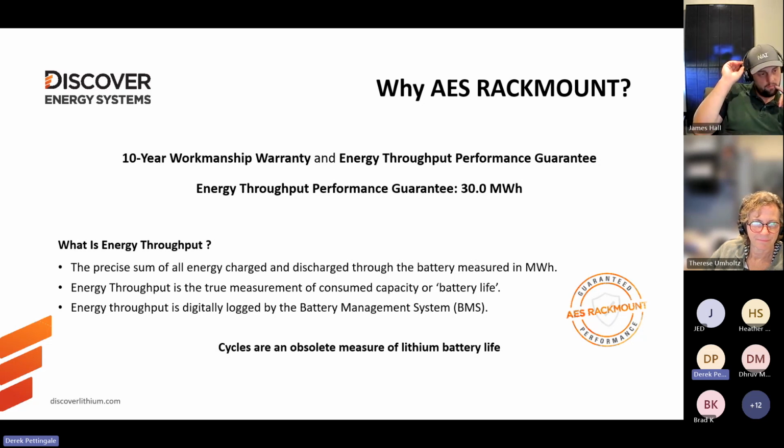For those that are still stuck on that, I could articulate what 30 megawatts is worth. Well, 30 megawatts, if you took 5 kilowatts and did a charge once a day and a discharge once a day, so 10 kilowatts throughput a day, that energy performance guarantee would support about 8 years of daily cycling, if that was your definition. Now, the energy performance guarantee is not the lifetime of the battery. That's just approximately 25% to 1/3 of the total lifetime of the battery, but that's the part that we stand behind, along with the workmanship warranty.